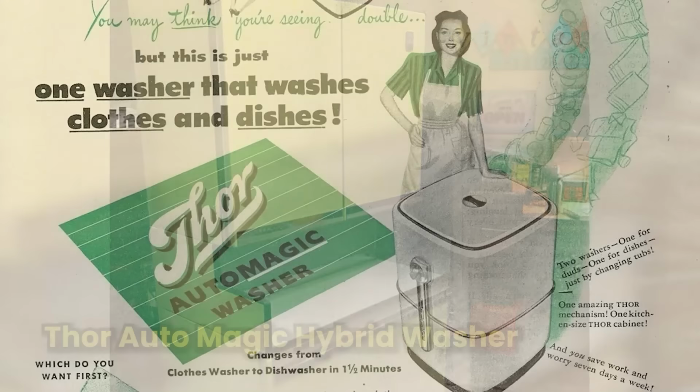However, this idea was quickly rejected by consumers. Although Thor had a solid reputation for durability, the thought of washing clothes in the same machine as dishes created an insurmountable psychological barrier. Customers felt uncomfortable, even disgusted, using the same appliance for two completely different types of cleaning tasks. Percolator coffee pot.